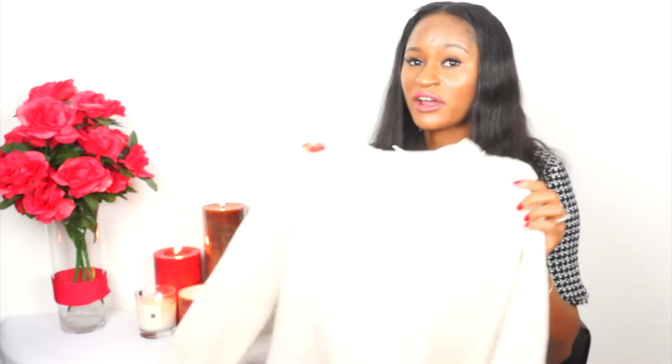Again, from H&M, so the same issue for me. I feel as though it's just a tad short, but the entire time I wore it, I just kept pulling it down a little bit and I didn't have any issues with it at all. Again, that's a vibe because I like wearing my high-waisted pants anyway, so it just provided a really nice balance and a nice fit for both of them. So I recommend the sweater.